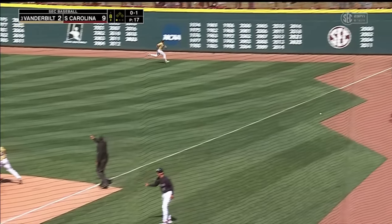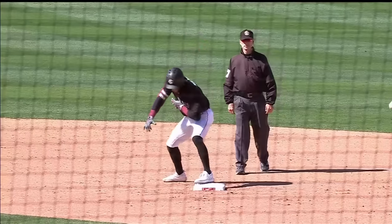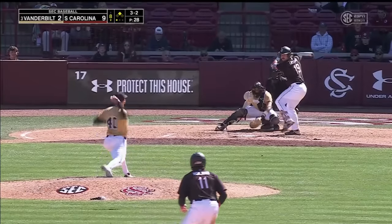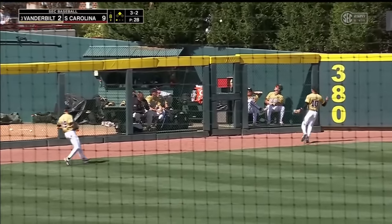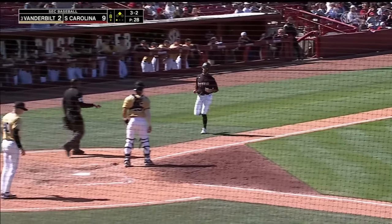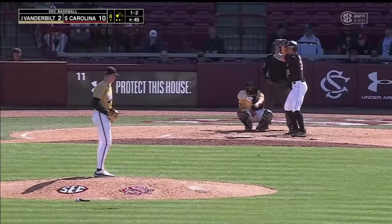That's a fair ball down the first base line. Parker Nolan rounds first, he'll head for second. One out double for Nolan. His second hit of the afternoon. That's it, deep to left center. And it's a ground rule double for Cole Messina. That'll score Nolan. Gamecocks take a 10-2 lead.